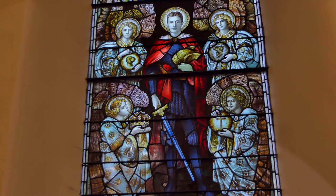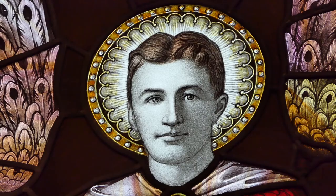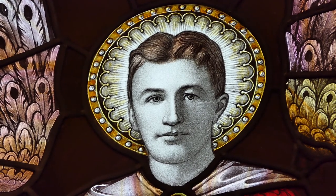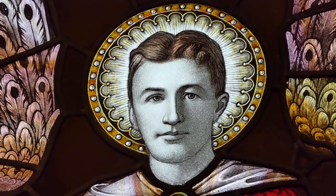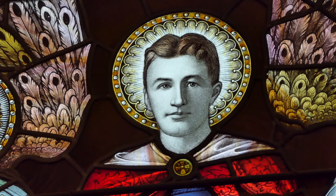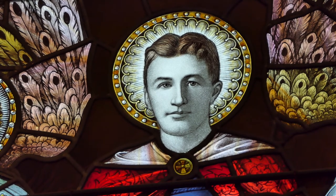But in fact, look at his face. Although their imagination tried to think of him as a medieval knight, they wanted his real face at the young age of 23 when he died. They wanted to capture exactly what he looked like too. So there is a very interesting depiction of a window remembering somebody from this community who died with the other 50,000 or so Irish people in the First World War.